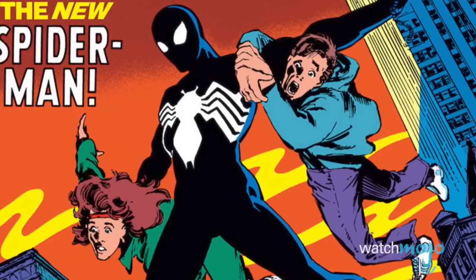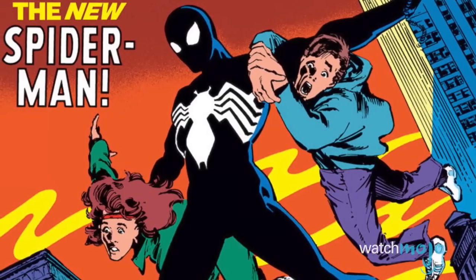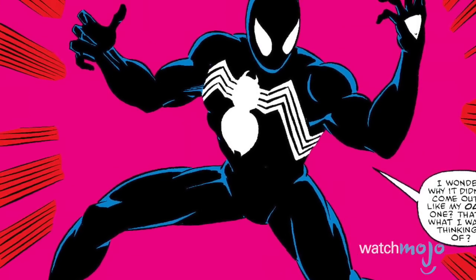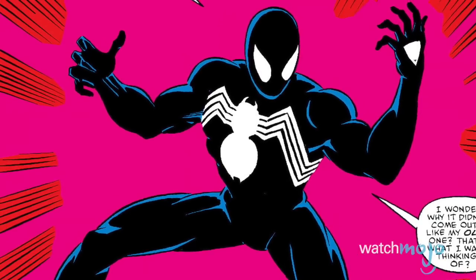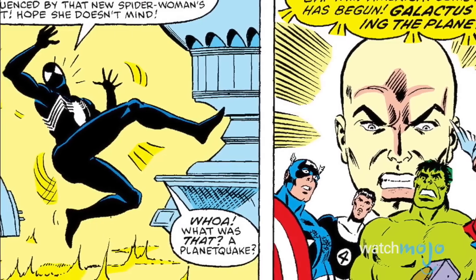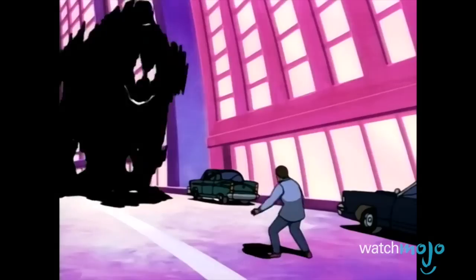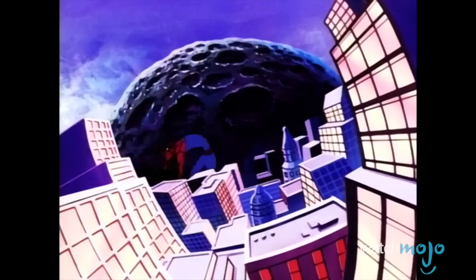By reducing everything to a basic black, with only a few white spots for relief, artists were able to capture a moodiness and darkness in the character that was stark and tantalizing. And though the black made accentuating the physique more challenging, it also took the character design in a new direction, breathing new life into old Spidey.